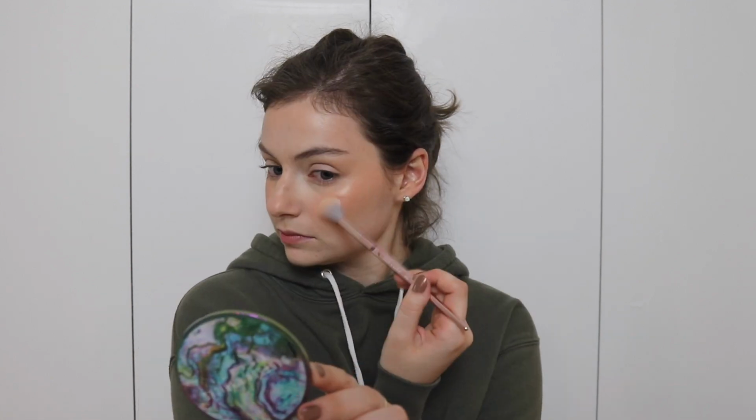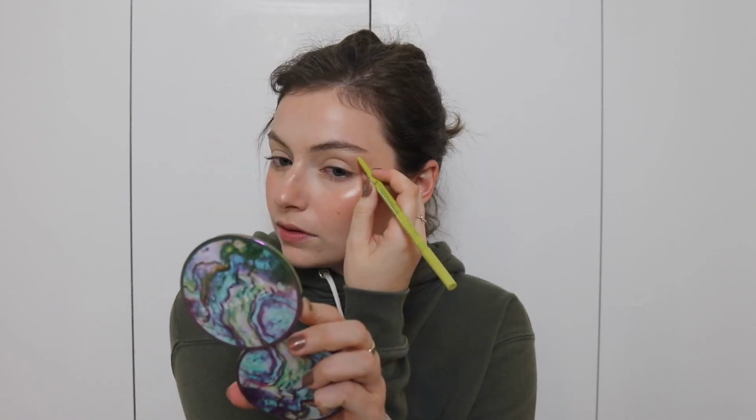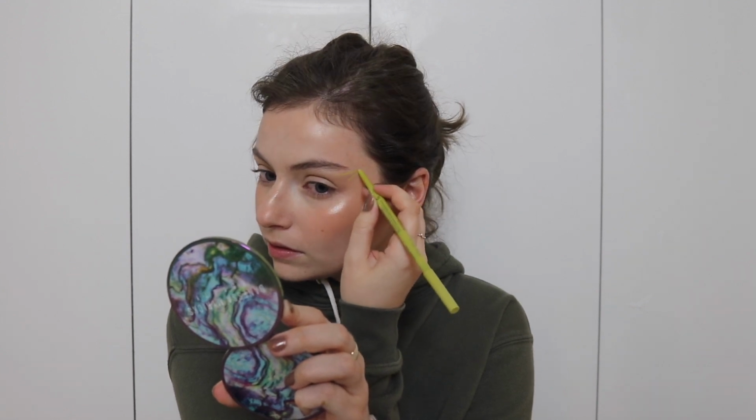For highlighter today, we're using the Nabla Skin Glazing in shade Ozone. I mean, it's so beautiful. I don't even have to speak for it. It speaks for itself. I'm using this chartreuse liner from About Face to sketch out shapes.